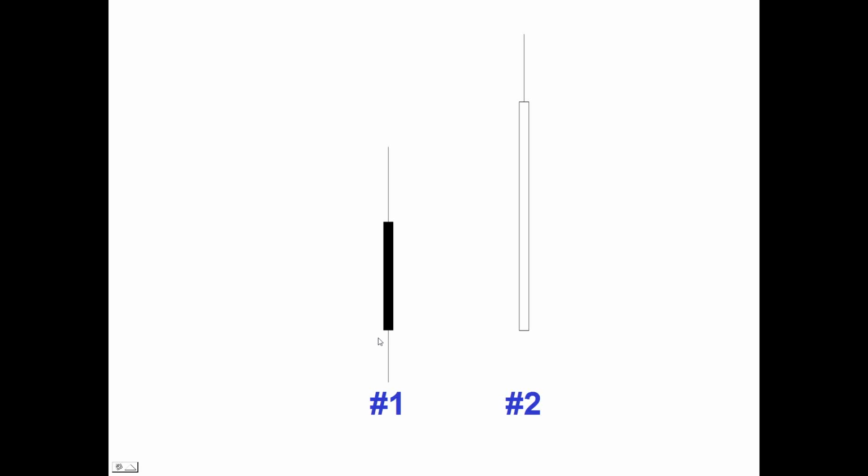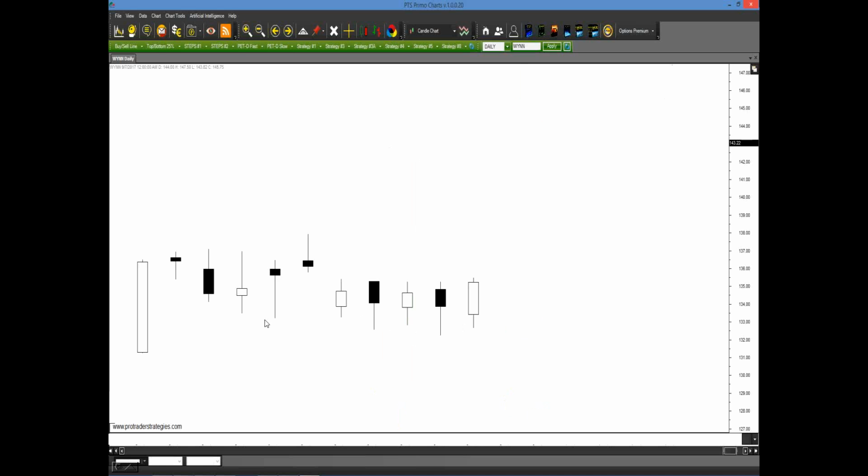So as we see here, here's our 2-bar pattern. Bar number 2's range engulfs bar number 1's open and close range. And what you want to see here is bar number 2 colored green. Now we have the outline green. That's all that's needed.